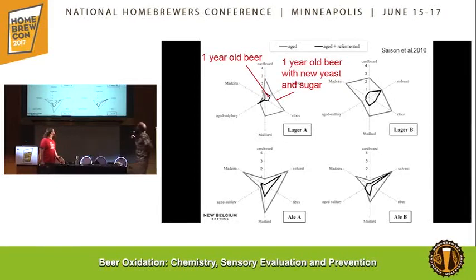And so what we have here is the gray line is what it was before they added yeast, and the black line is after they added yeast. All these oxidized flavors shrunk down. So they were able to reverse oxidation by adding fresh yeast to beer. Pretty cool. This is an experiment we should try sometime.